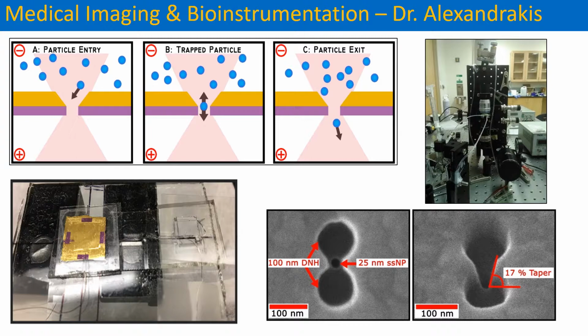Dr. Alexandrakis' lab uses nanotechnology to build sensors that can detect the presence of single molecules and measure their size and electrical charge. This allows them to distinguish between different types of chemicals. They utilize microfluidics to deliver small amounts of liquid sample to the sensor. The sensor they built can be used for testing biological interactions, such as DNA binding by proteins or T-cell receptors engaging their antigens.